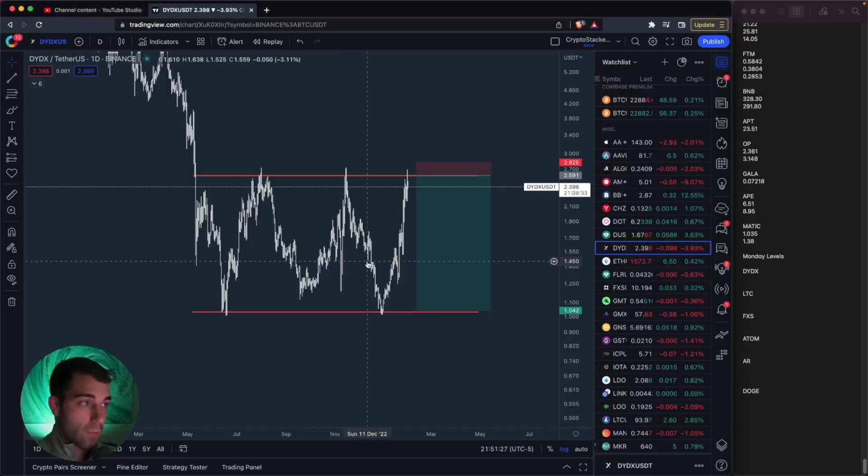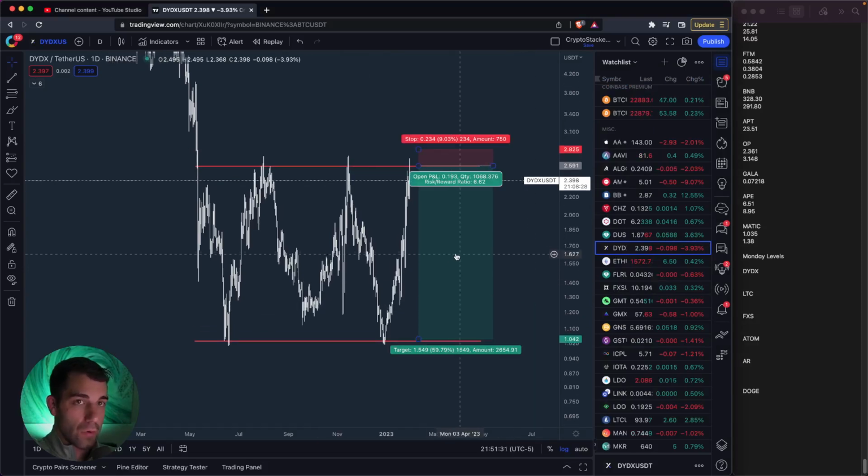All right, let's take a look at some altcoins. First up is DYDX. I actually posted this trade earlier today on Twitter. I did take this trade.